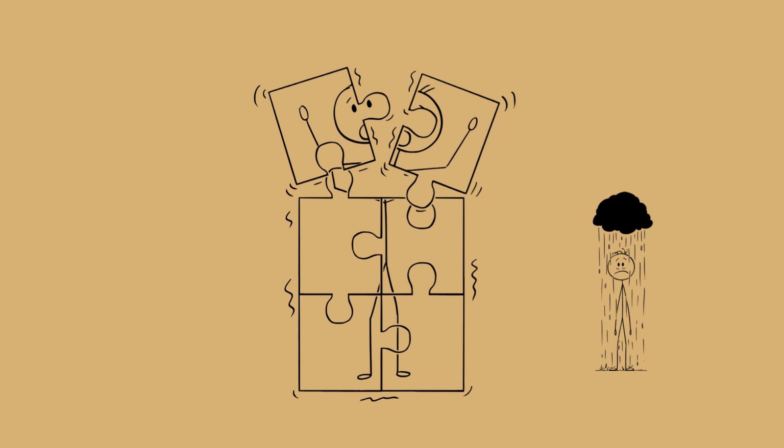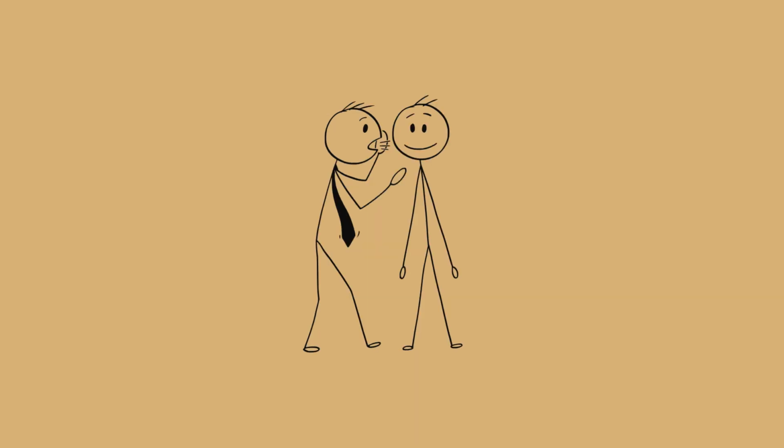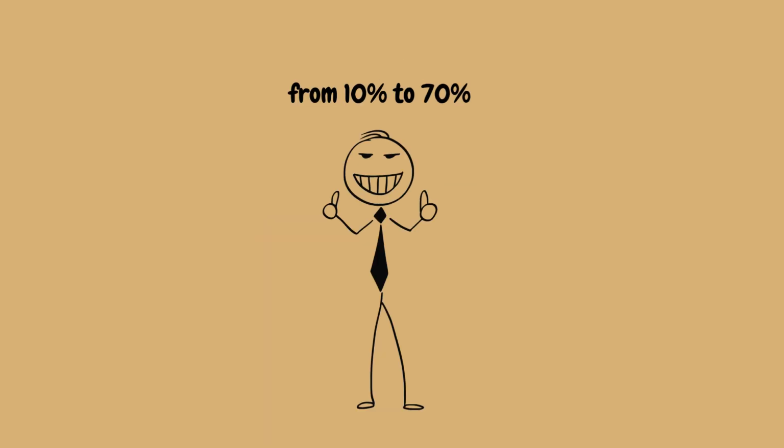Instead of reading, I practiced with real exercises. Instead of rereading theories, I explained them to a friend. Instead of writing everything down, I constantly tested myself. As a result, my retention rate shot up from 10% to 70%.